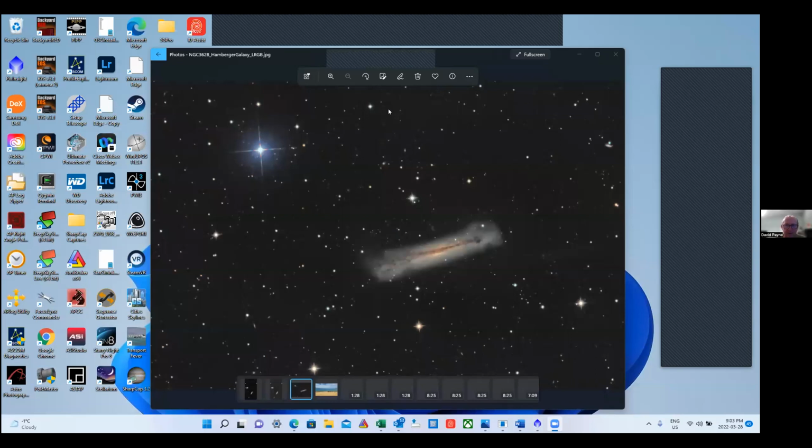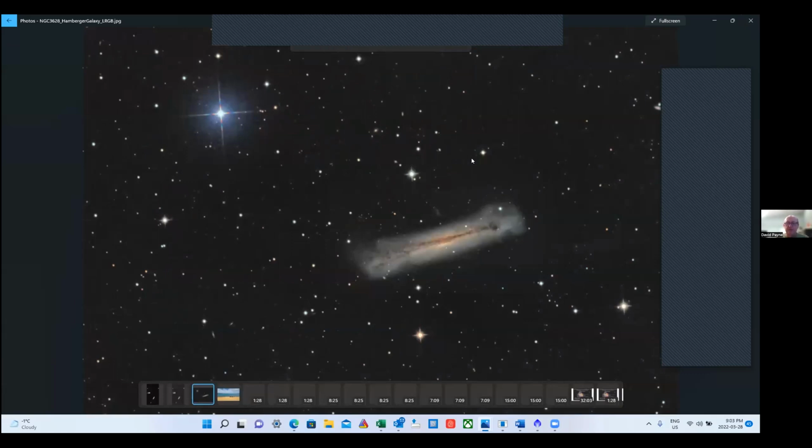So am I sharing? Yeah, it's there. Okay. A little bigger here. So this was just an image I took a few days ago. I thought it was a really interesting galaxy. Took it from the backyard. It's the Hamburger Galaxy. But it was very interesting for me because it's edge on, but I was looking at the atmosphere of the galaxy. It was really big at the end, and although it's called the Hamburger Galaxy, it looks more to me like a bone, an X-ray of a bone or something. But I thought that was a really interesting shape.